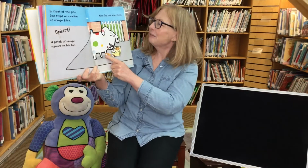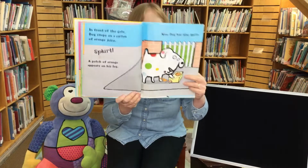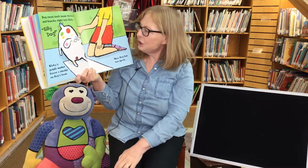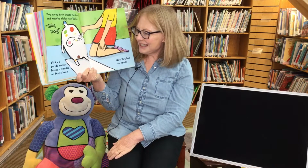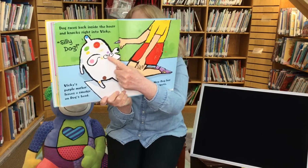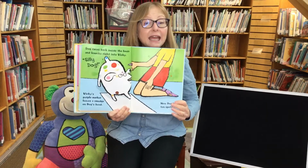Do you see that? Now Dog has 9 spots altogether. Dog races back inside and knocks right into Vicky. Silly dog, she says. And Vicky's purple marker leaves a smudge on Dog's head. You see that purple smudge? Now Dog has 10 spots.